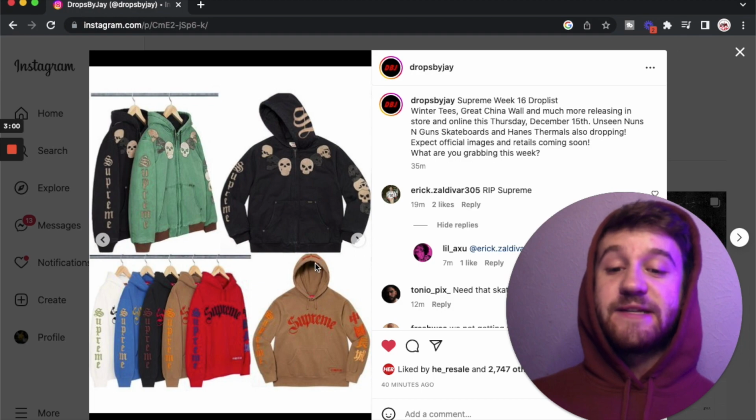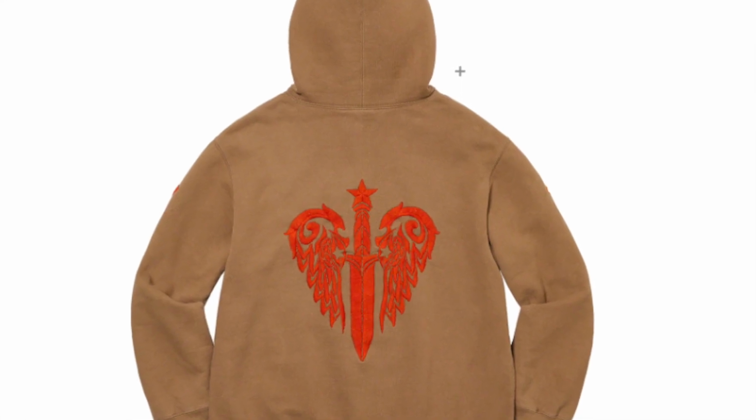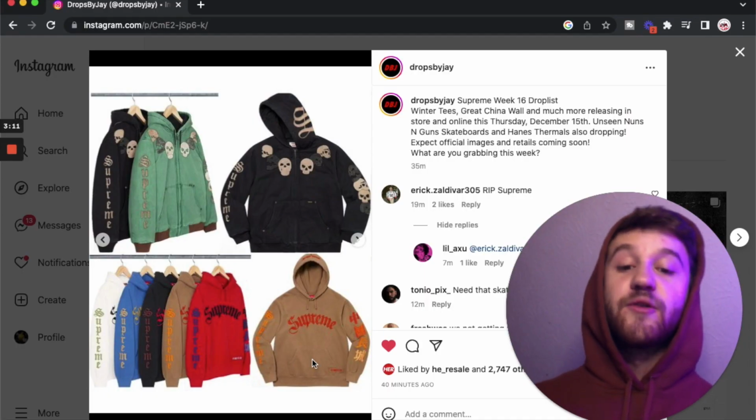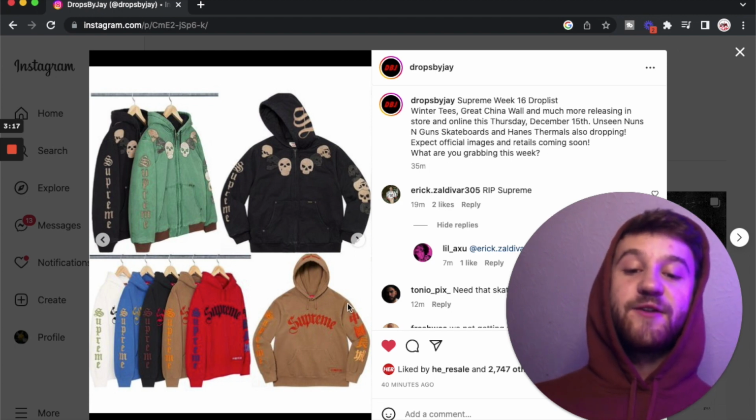We do have some detailing on the hood, which is nice, and then on the back, this is called the sword hoodie for a reason. We've got a sword going through a heart, so I like that artwork. It's full embroidery, so that's a big plus for this piece. But yeah, I just don't like that right sleeve. It's really throwing me off, and I do wish they incorporated more of this gradient effect into the rest of the artwork.